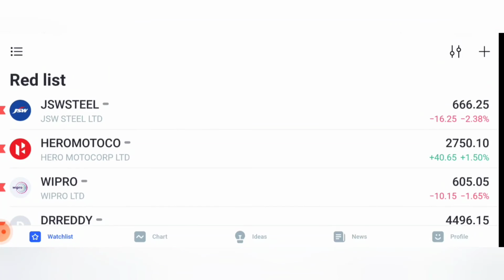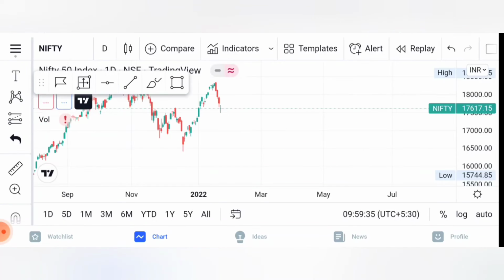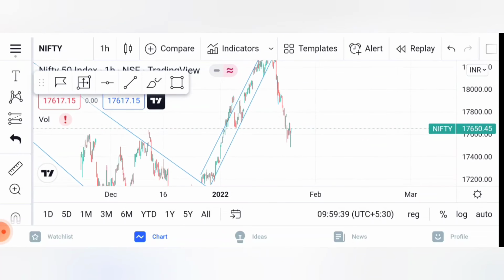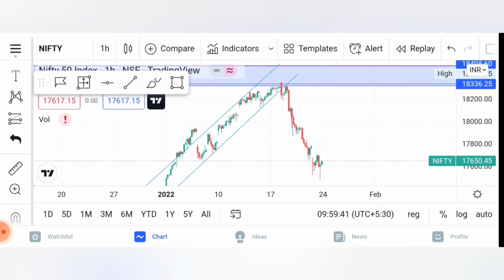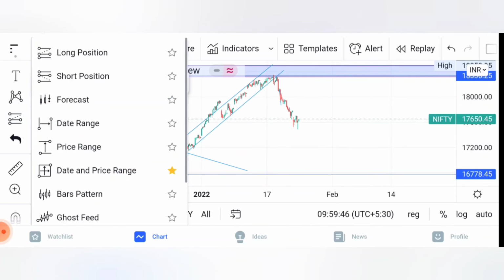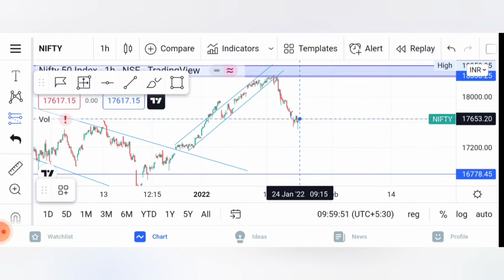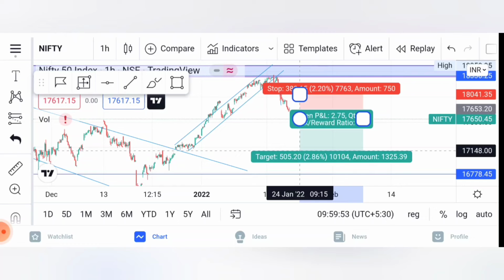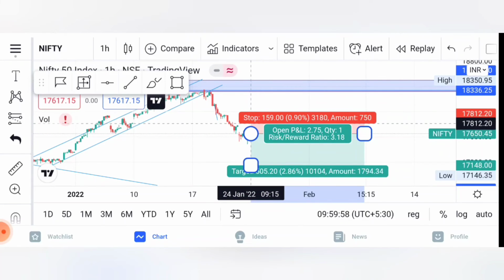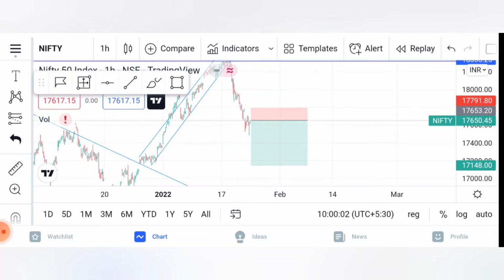And going to the option chart analysis of Nifty and Bank Nifty. This is a chart of Nifty on the 1 hour time frame. You can see the channel pattern breakdown in a downtrend, and it's currently going down. So I'm thinking about shorting it over here, and I'm keeping a target price of 17148, and the stop loss would be above this level, 138 points away. You can trade from this level.